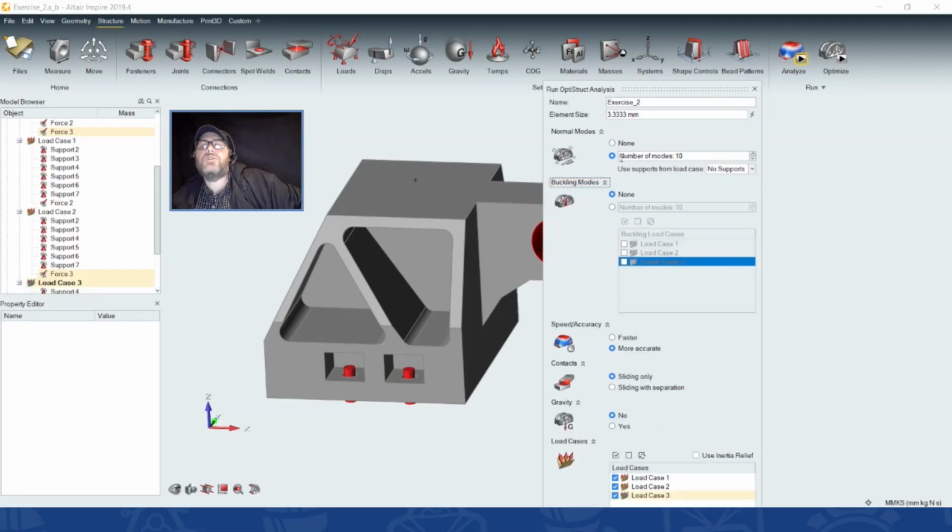We can do buckling modes, and just like normal, it's going to pull the number of modes we request, and then ask us which load case we want to do.